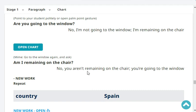Am I remaining on the chair? No, you aren't remaining on the chair. You're going to the window. Very good.